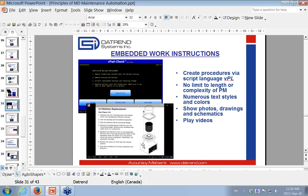Now, for those of you who don't have a CMMS, we also have another solution, which is an equipment management app, and we call that app VPad EQM. With that app, you can input an equipment inventory and then link the inventory to procedures that are in the VPad check app. And so with that system, you have a very simple equipment management system there. You can create work orders, there's a schedule, and that kind of thing. So that's suitable for those who don't have a CMMS available to them.